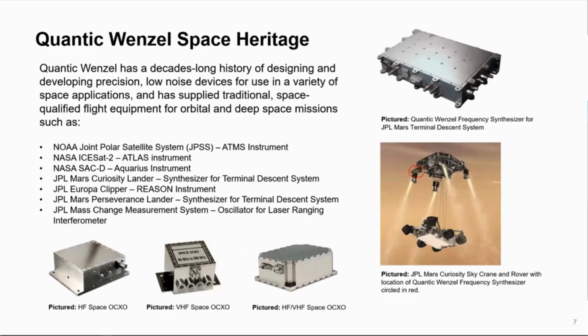We have a long history of working and manufacturing products for space. Our space heritage goes back to 1996. One of our first launches was the NEAR Shoemaker satellite in 1996. As you can see here, we've also done several deep space applications and programs, including several of the Mars landers, the Mars Perseverance, the Mars Curiosity lander, and some of the new systems that we're working on right now.